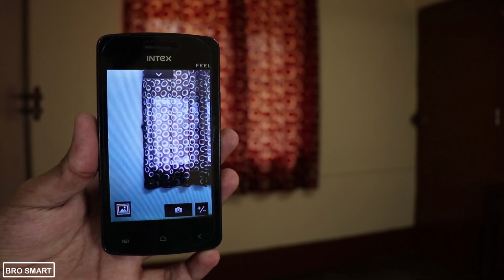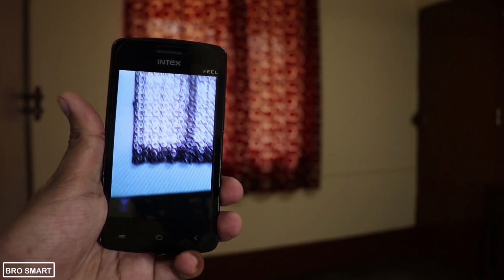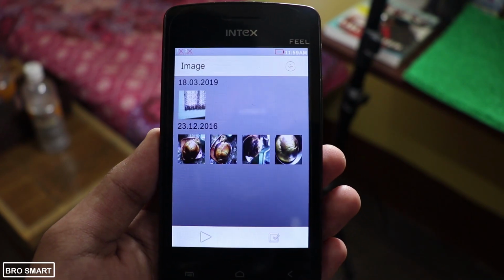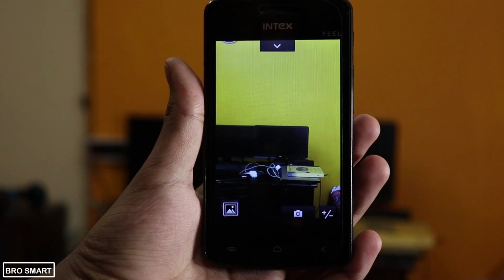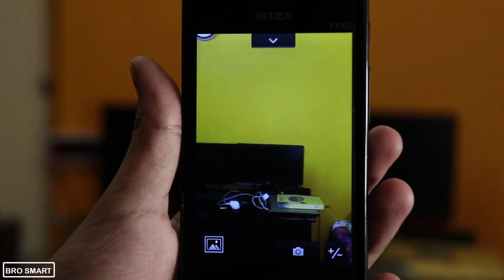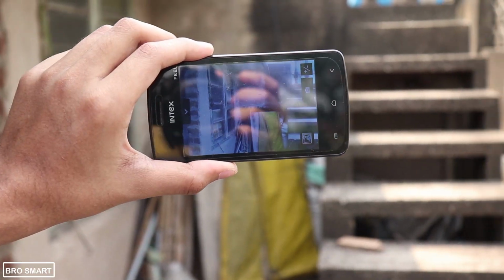The 1.3 megapixel camera with flash is very interesting. There was no 13 megapixel or 48 megapixel with dual multi-camera setups, only one camera with a flash. It is simple to click a photo and shoot a video and store them as memories. There was no Instagram or Twitter to share these photos. I mean, I tried to open Facebook but it crashed.